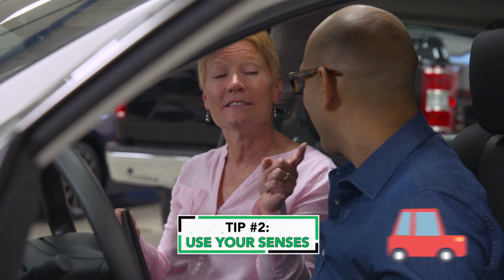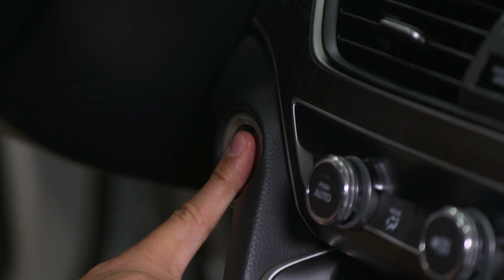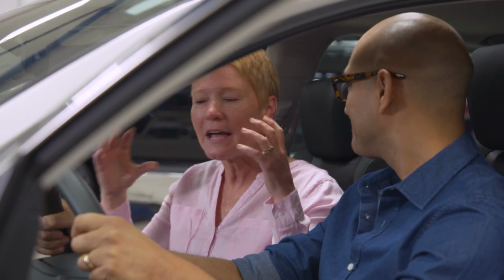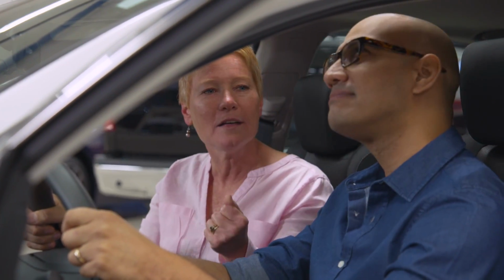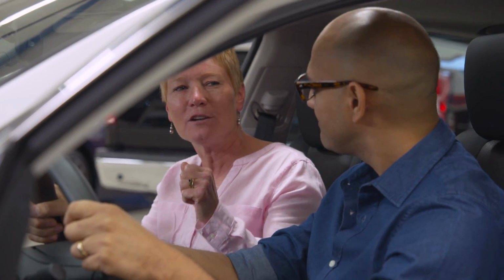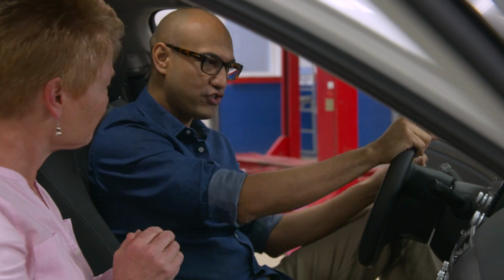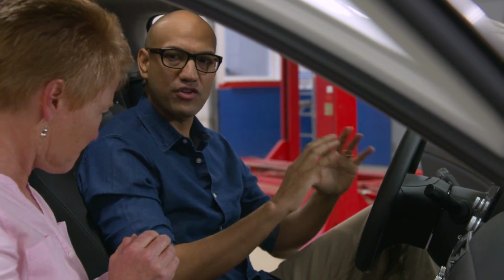You're gonna use your senses. So why don't you start the car up? All right, here we go. So, brand new car, you want to get accustomed to how it sounds when it's running well. It's like your baseline. Then you know if you develop squeaks or rattles or things that aren't right. You'll know to take it in immediately and have them checked out. Don't wait. All right, turn on the car, and I listen to make sure that everything's okay.